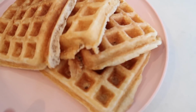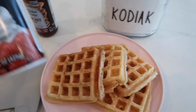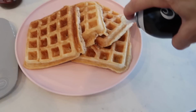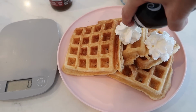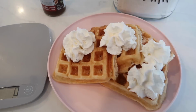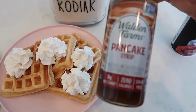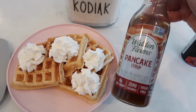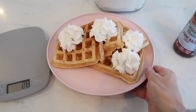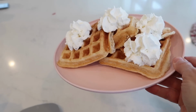Then I've made my four waffles, which is so filling. You guys would love this. Then I take my whipped cream, and I just put it on top. And I love it. So we just put a little bit of whipped cream on top, or I should say a lot, because we like our whipped cream. And then I use the Walden Farms pancake syrup. And to me personally, it tastes a lot like regular syrup. So I like this one, but I just dump it on top. And that is breakfast, you guys. Bon appetit, make some. It's filling and it's full of protein.